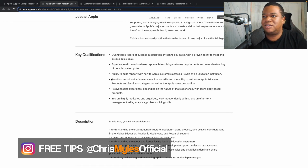Obviously, for a position like this, you would need to have some pretty good people person type skills. You see here where it says excellent verbal and written communication skills and the ability to educate on Apple education products and services and strategies, as well as the Apple value proposition. So basically, you're going to be a walking, talking ad for Apple when it comes to products that can help other people get from point A to point B and whatever it is that they're trying to get done.